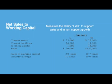Again, if you look at net sales to working capital as an example compared to your industry average, we're looking at the ability of working capital to support sales, which then supports growth. So here in company V, our sales are $150,000. Actually, in both companies, they're $150,000. In the first company, we only have $1,000 of working capital, so that sales to working capital number is 150 times, and the industry average is 10. Where in the second company, we have much more working capital because we have less liabilities, and we're right on top of the industry average.